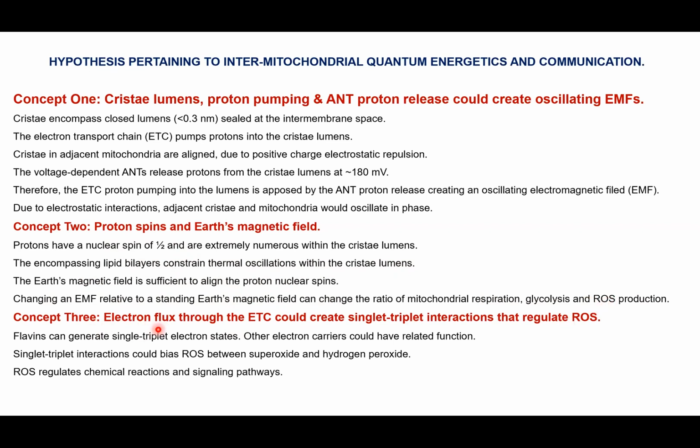And then the last point is the electron transport chain moves electrons to a series of electron carriers that take one electron at a time, flavins being one example. And that could then create a situation of singlet-triplet interactions, which would regulate a series of reactions through ROS, both chemical and through signaling. And so that's basically the ideas that we're putting forward.